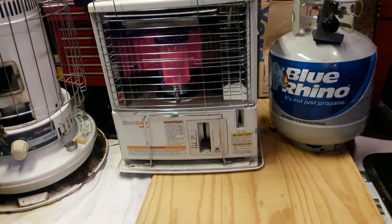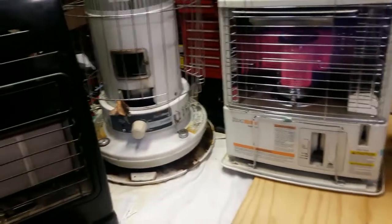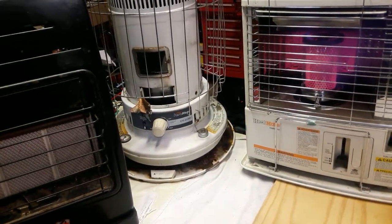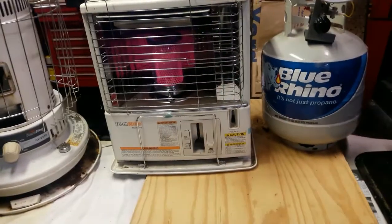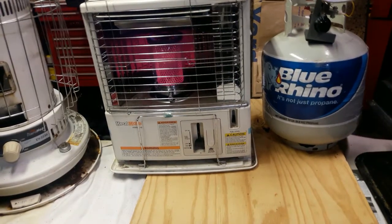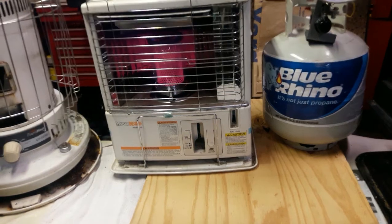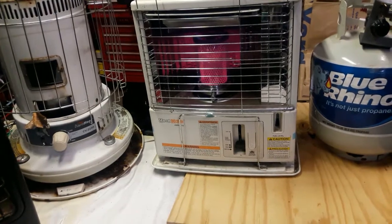This one is a 10,000 BTU. This particular one is Heatmate. You can buy the same thing branded as Caro Heat, and you can buy that Caro Heat probably branded as Heatmate. All the brands look identical. They're all from the same plant, just branded differently and priced differently.